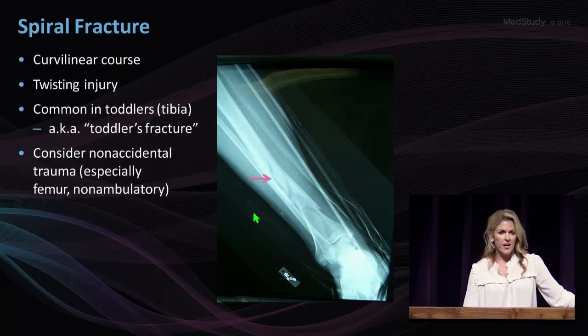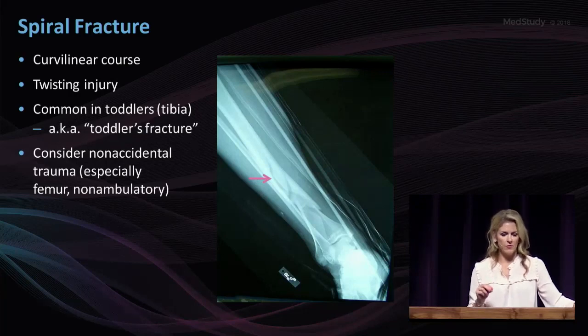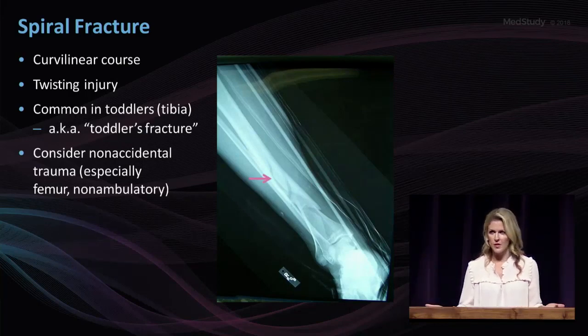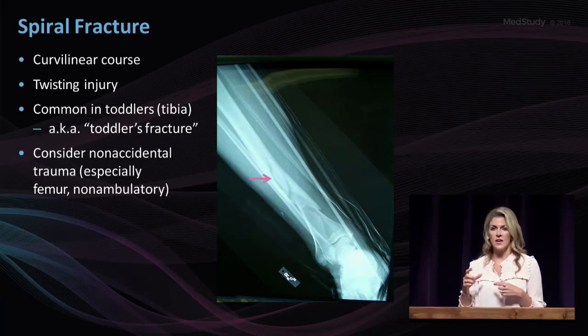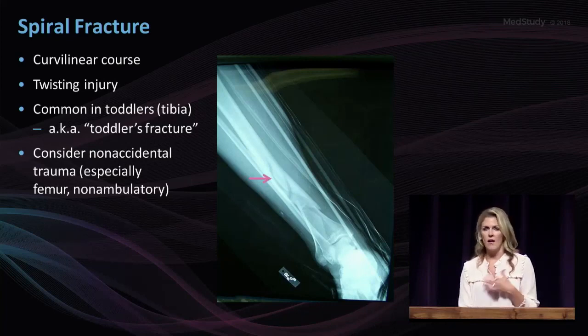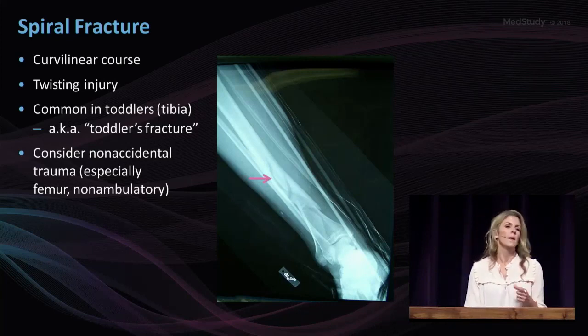A spiral fracture is a twisting fracture along a long bone. There are two important things you need to know about spiral fractures. A spiral fracture in the tibia of a toddler who walks, a little walking toddler, is so common it's actually called a toddler's fracture. Those are not child abuse. Toddler's fractures are common, and those are normal. The kid is walking and just sort of trips and twists and falls down. We see those all the time.